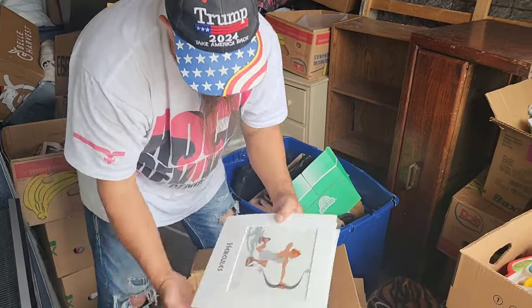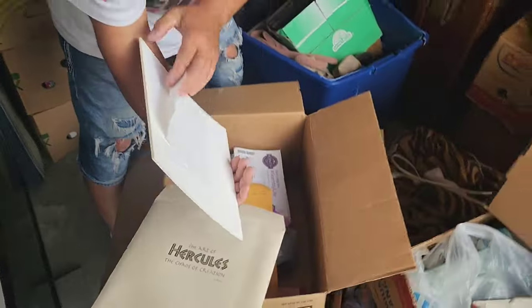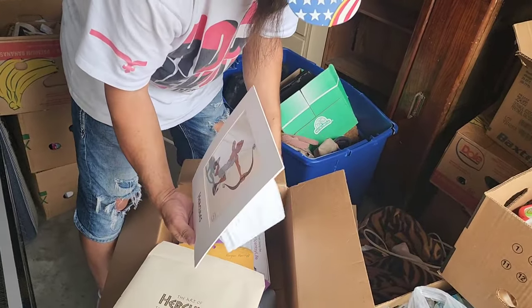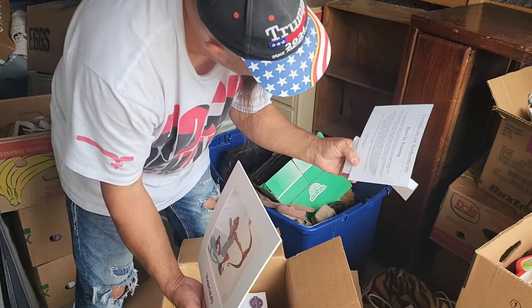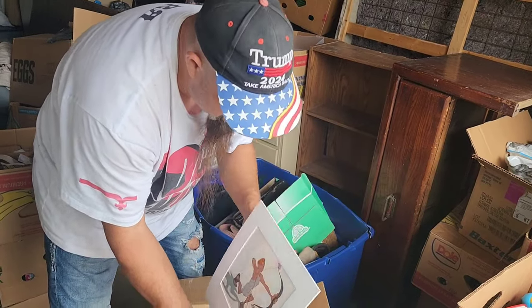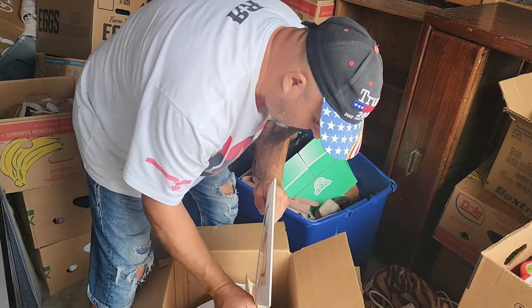Oh, neat. So that could actually be worth a couple dollars. That's pretty cool. It's got all your certificates of authenticity back here. Hero in training. They made 1,000 of them. That could be worth a couple dollars. That's a cool find. It's not like the gold, but it's a treasure.